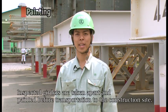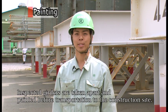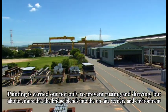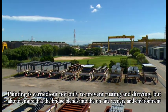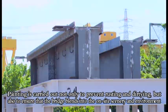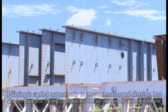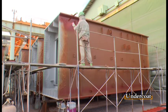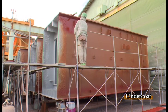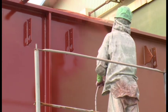The purpose of painting is mainly to prevent rusting and dirtying, but that's not all. It's also important that the bridge blends into the on-site scenery and environment. After the surface is blasted in preparation for painting, it is given an undercoat, a second coat, then a final coat of paint.